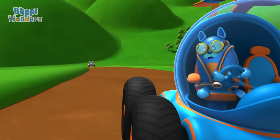Down! The Blippi-mobile is ready for adventure! Hey, Debo! I think I know that fly! It's Horace! Hi, Blippi! How's it going, pal? How did you get on the ceiling? Oh, it's easy! Watch this!